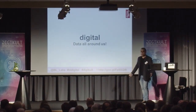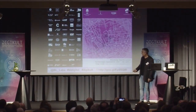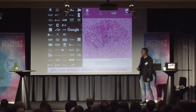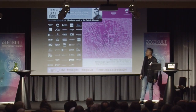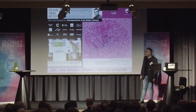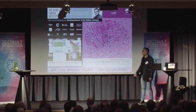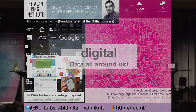So basically, where we are in London, we're actually surrounded by digital all around us, okay? This is the knowledge quarter, which is within a 1 mile radius. I speak in miles, sorry. That's 55 knowledge organizations. Google's just about to move in. So we're all connected. We meet regularly. We do lots of partnerships and collaborations. We're also the headquarters for the Alan Turing Institute, which is the National Institute for Data Science. The library also hosts the UK Web Archive, and we also have e-legal deposit, so we legally take electronic resources as well. We have billions of things through that particular piece of work. So basically, digital's all around us.